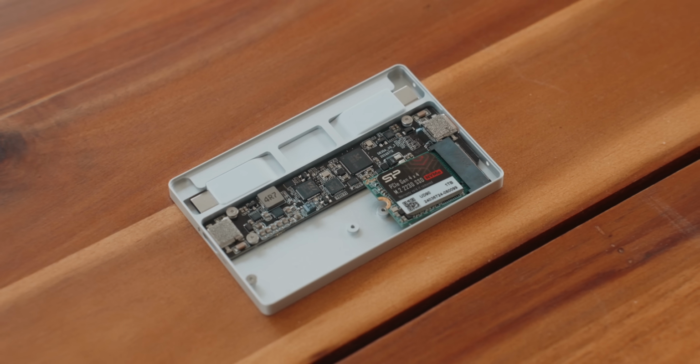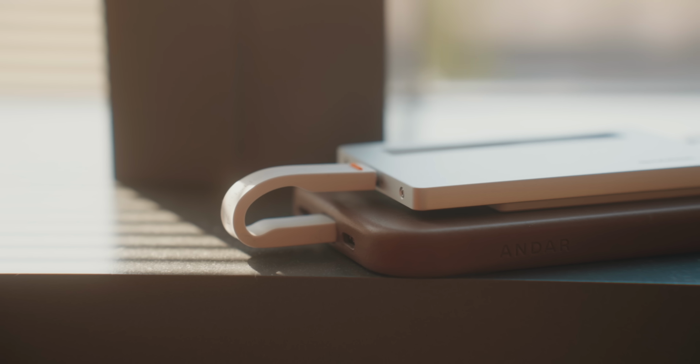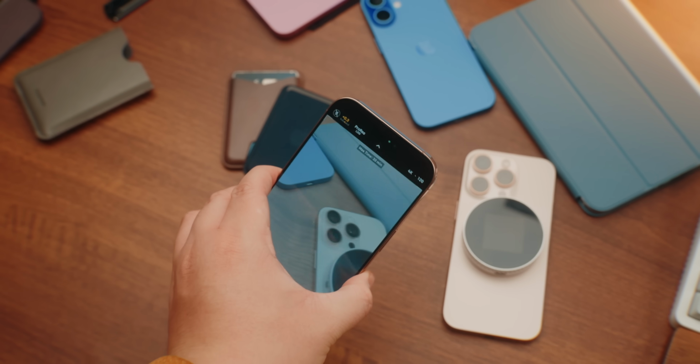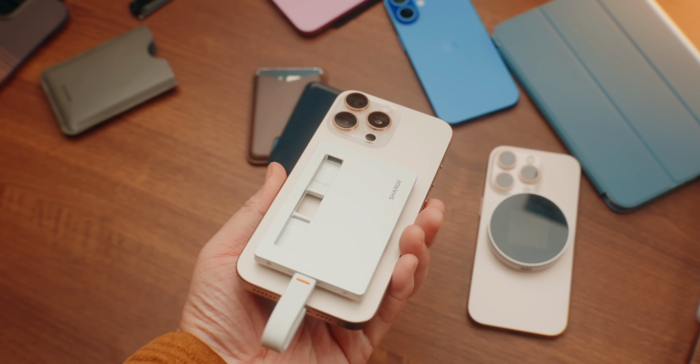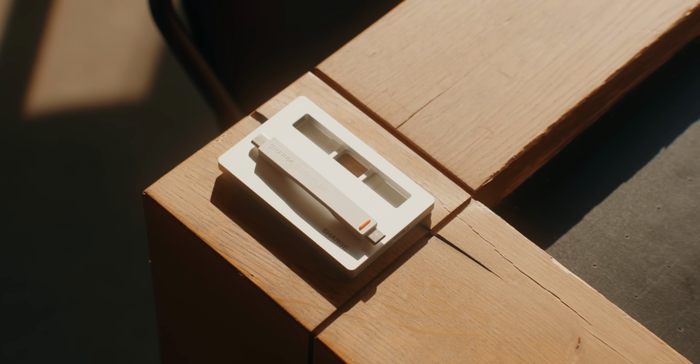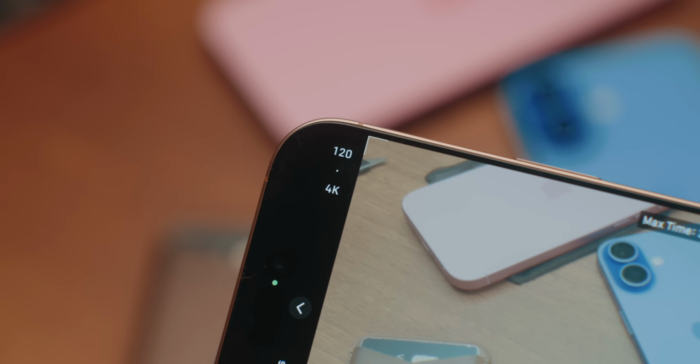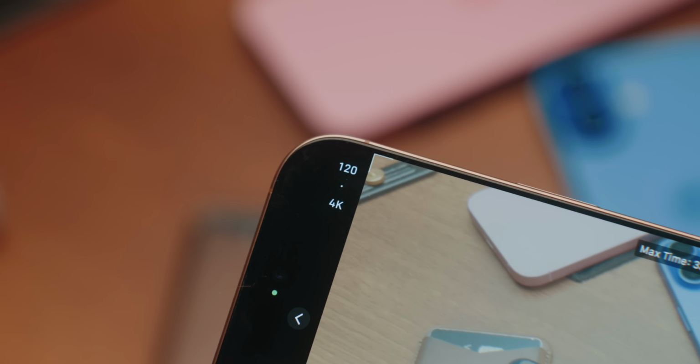Now, once you have your drive formatted to exFAT, it's literally plug and play. I just slap the Charge Disc Plus to the back of my iPhone, plug in this built-in USB-C cable that it came with, and right off the bat, once you switch to ProRes in your camera app, you can start shooting ProRes log at 4K 120. And when you're done shooting, you can just plug in your SSD from your iPhone to your Mac or Windows PC and start editing off of the drive or transfer your footage over.